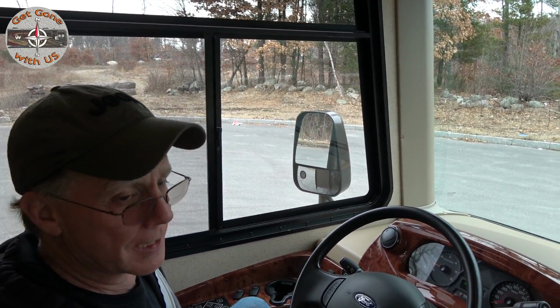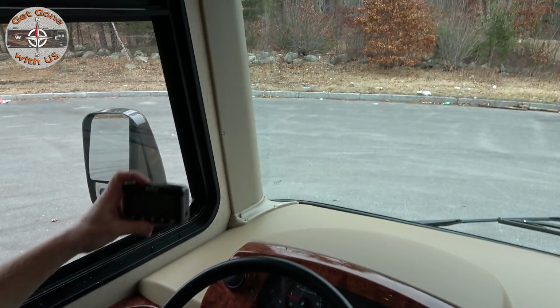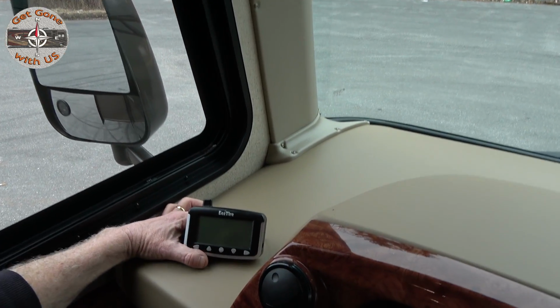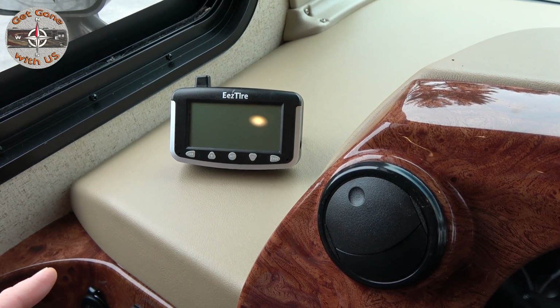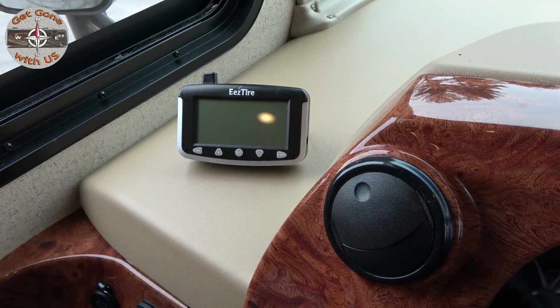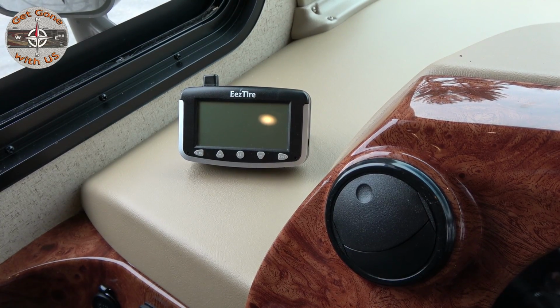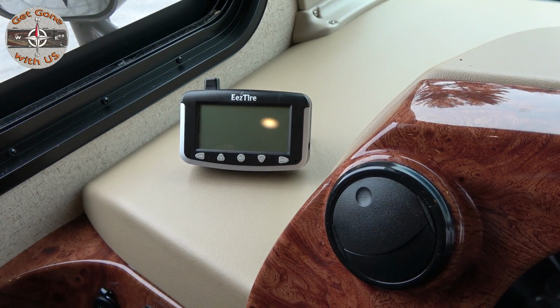That stays on our dash every time we travel, along with our Easy Tire pressure monitoring system. That thing is great. We have a whole video done on that too that shows the complete install. That is a peace of mind. You'll always know what your tires are, and if there's a rapid deflation, an alarm will go off to let you know. If they get too hot, an alarm will go off to let you know. It's just peace of mind.